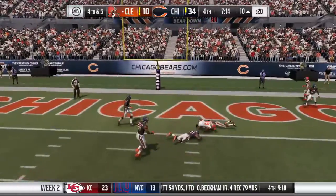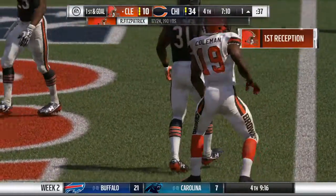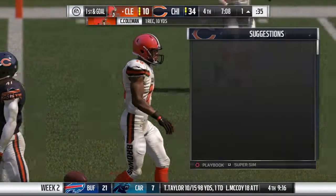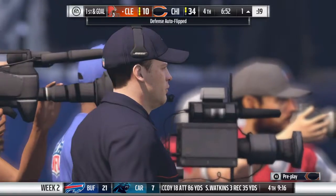Here's Fitzpatrick. He finds Coleman. That one good for 10 yards. And the decision to go for it pays off. They've got a 1st and goal. And the offense readies for play number 10 of this series.